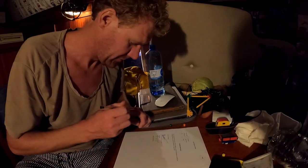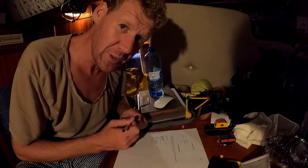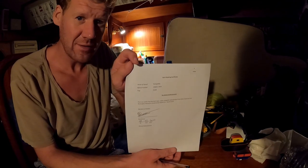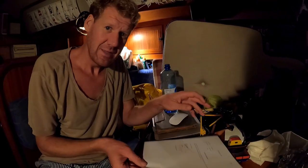I am doing all our paperwork for the Galapagos Islands. We need a hull cleaning certificate and a fumigation report. You can do your hull cleaning certificate by yourself, that's no problem. But we know that these islands are very keen on official papers with a stamp.